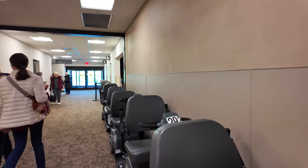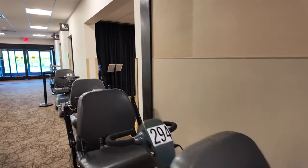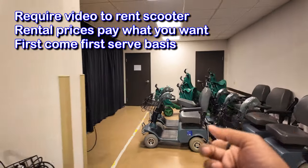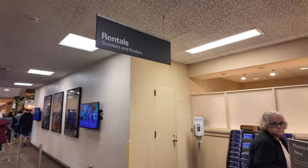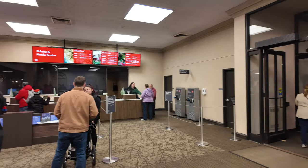All right, so here are the carts. If you need a cart, there is a video that you need to watch in order to get the carts. They are on first come, first serve. Scooters are based on a pay as you want. So, you know, first come, first serve.